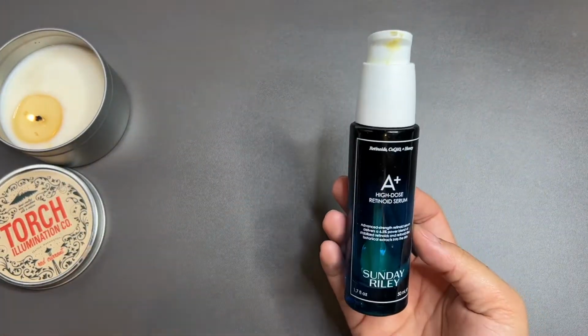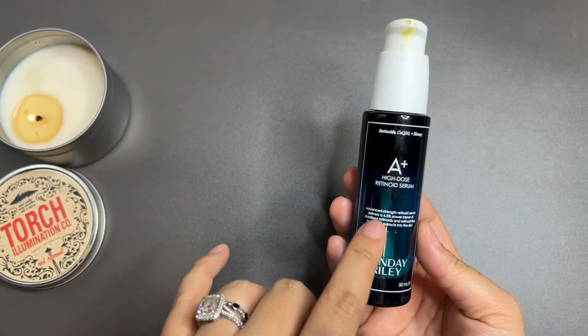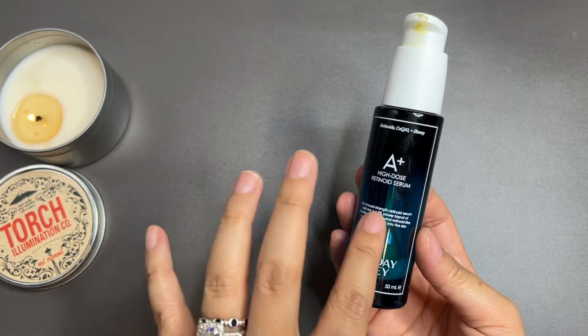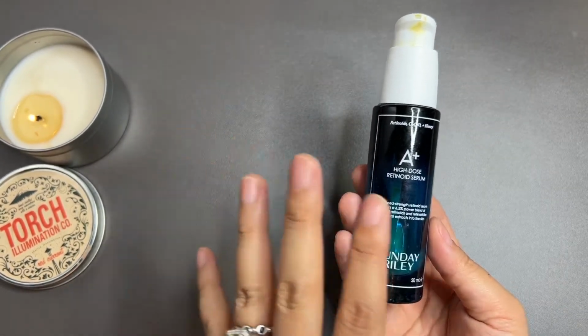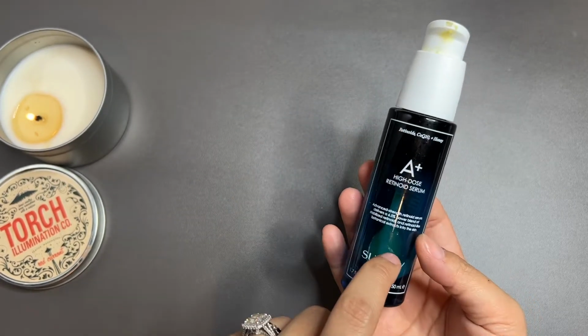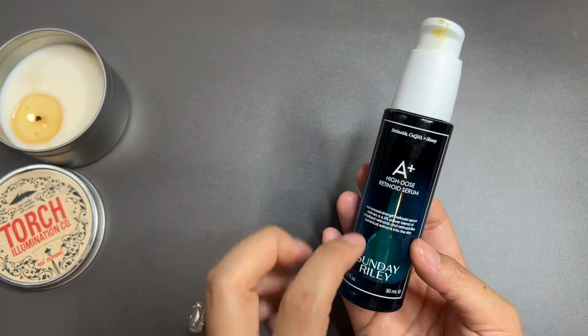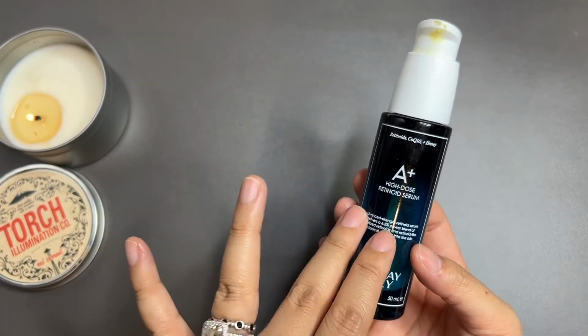The A+. This is supposed to be the high dose retinoid serum. I like this. I thought it was good. I honestly think I might prefer the Good Genes more than this, even though this is supposed to have higher doses of retinoid and stuff. I liked it, and I have another one, in fact, so I did repurchase and I'll use it, but I think I like the tingle of the lactic acid one of the Good Genes.